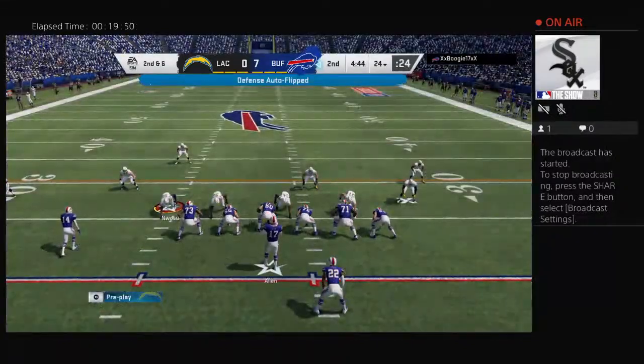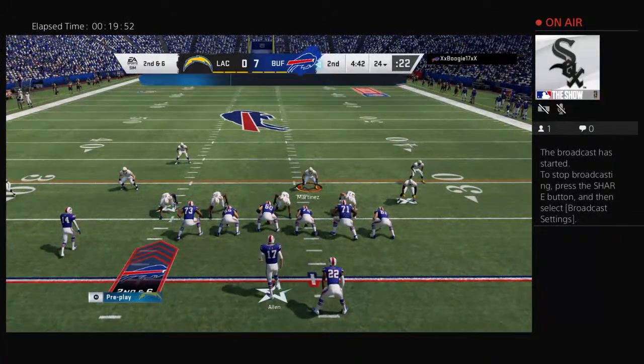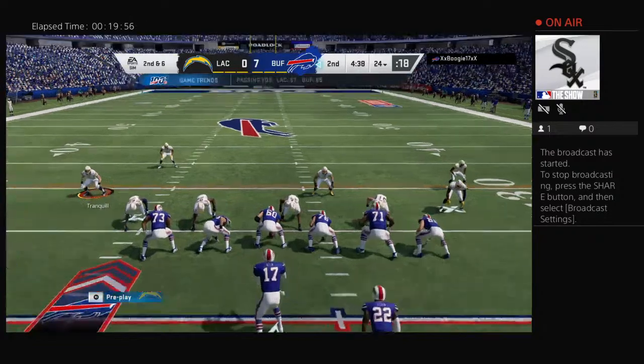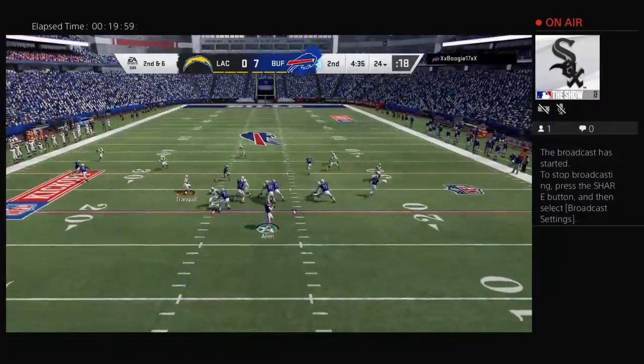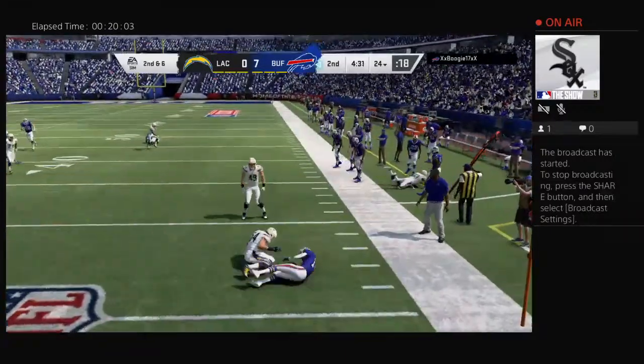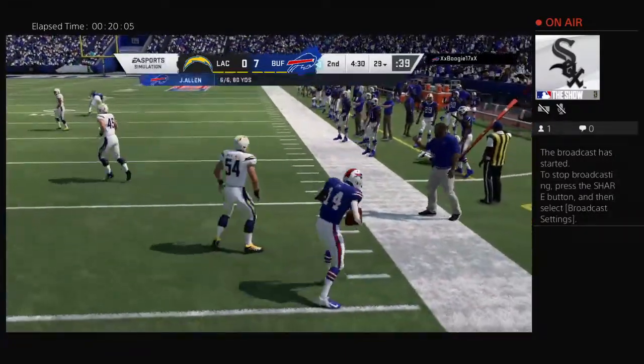They'll come up 2nd and 6 now from the 24. 49, guys. Mike, 49. Alpha. You go. To the air, Allen. The throw taken in by Sims. That catch good for 5.